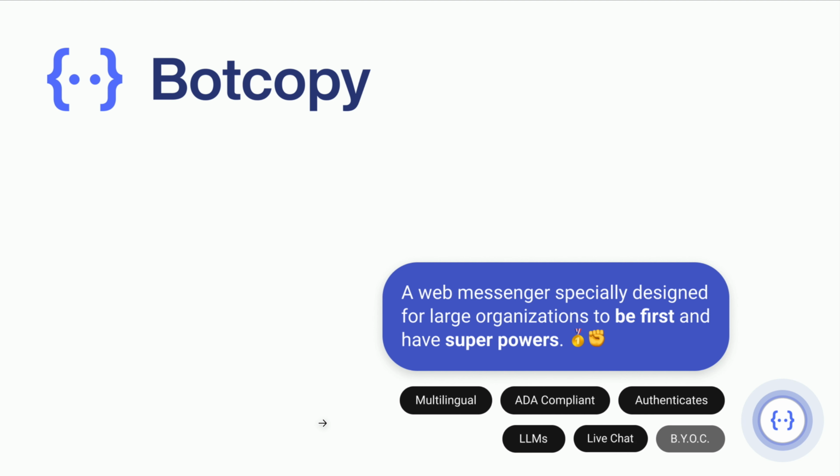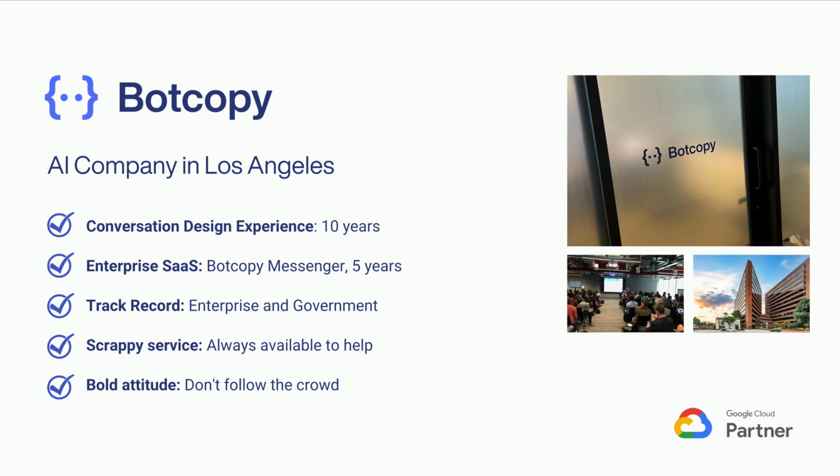Last but not least, BYOC stands for Bring Your Own Cloud. We really stand behind this approach, and the cloud we bring to the table is Google. Now, why is BYOC such an advantage? We'll get to that in a second. Let's get some introductions out of the way.